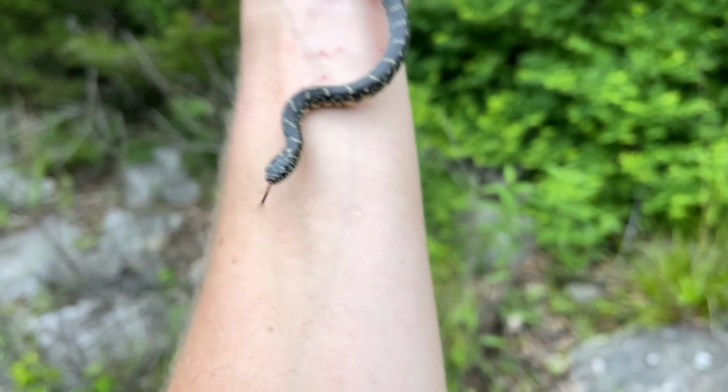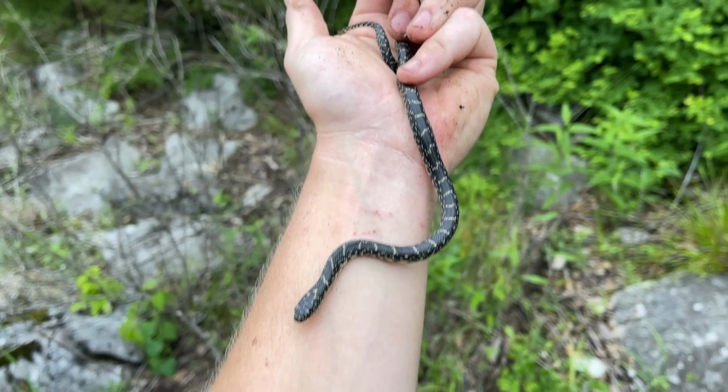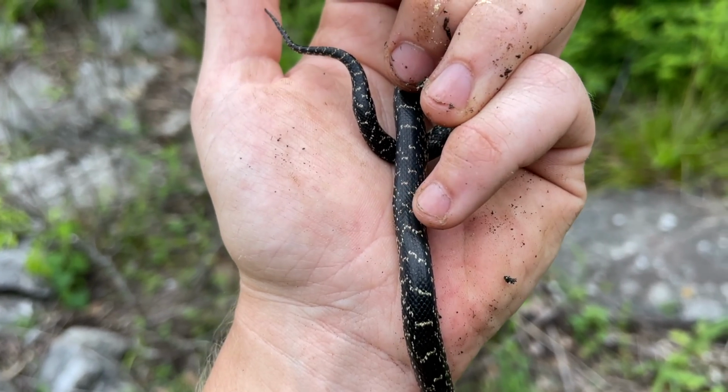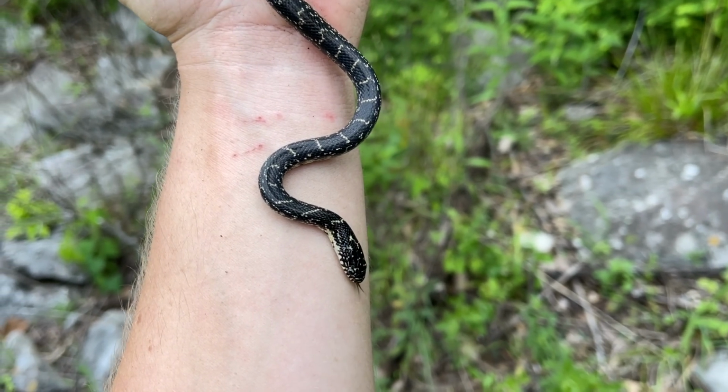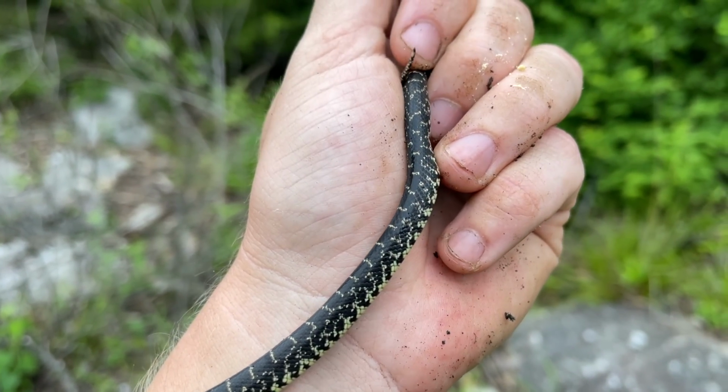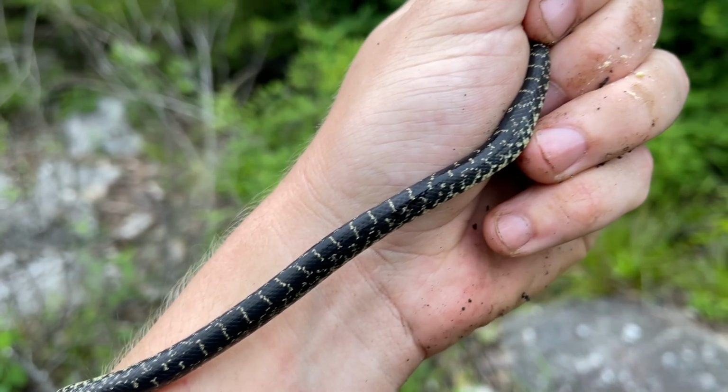Even if we don't see a milk, we found something that's not something I can find in my yard at least. This guy has quite a bit of patterning, but as with most black kings, that will probably fade for the most part as he grows up. This is a very young snake, probably born in fall of 2021.